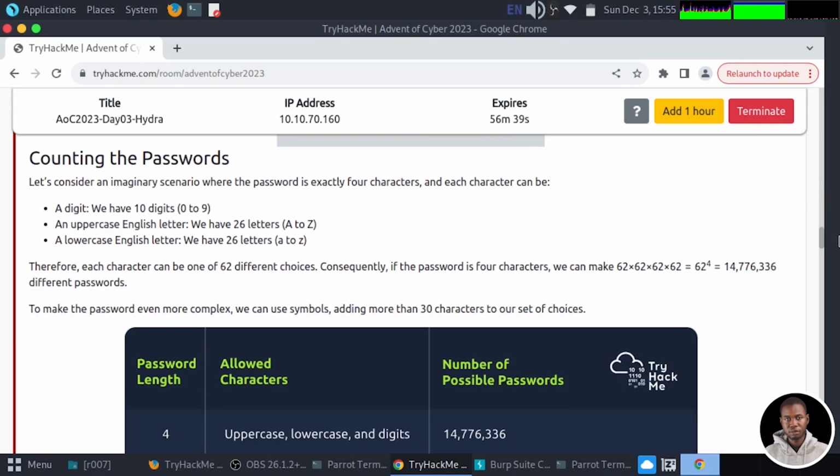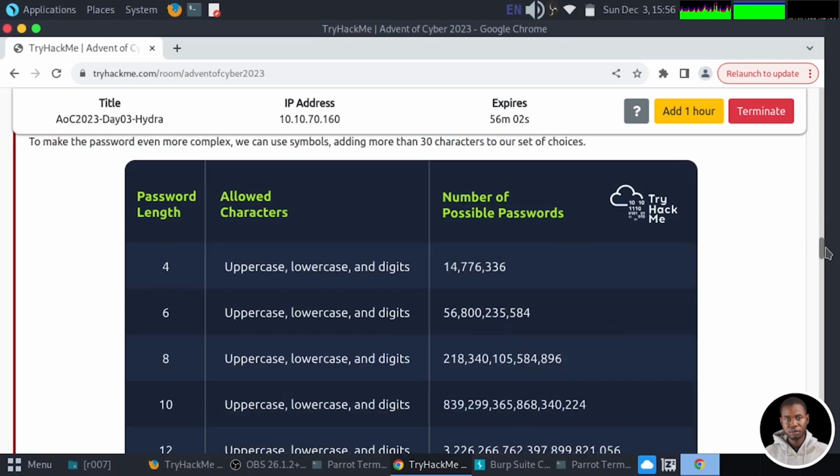Now, when we're counting passwords, just like I've said earlier, we start from 0 to 9 when we're talking about digits. Uppercase has 26 letters, A to Z. Lowercase has the same thing. Now, when we're dealing with a password that is alphanumeric, which is alphabet and digits, we're dealing with a total of 62 different choices of characters. So we have 10 from the digits, 26 from lowercase, 26 from uppercase, making it 62 in total. Now we have some rough calculation here.